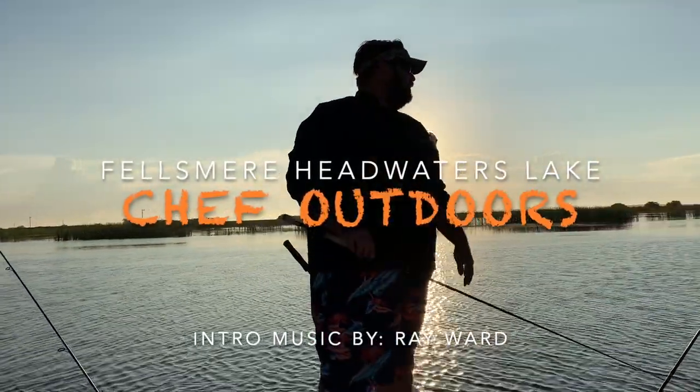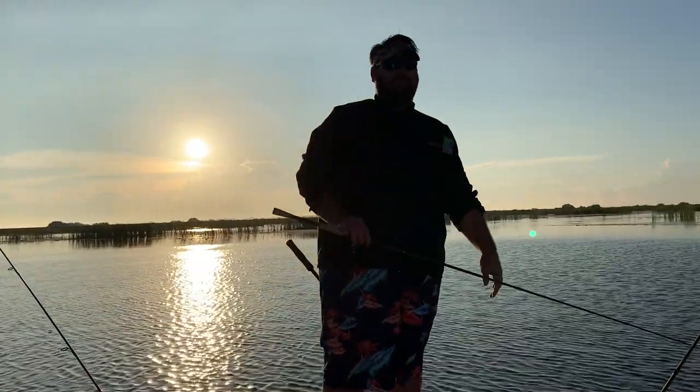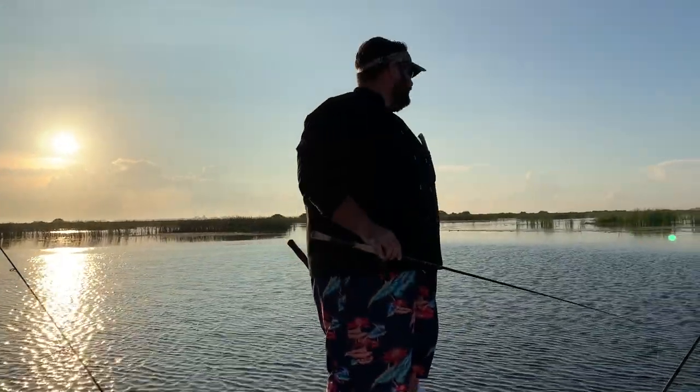Today we're at Fellsmere Headwater Preserve, and wow, first time here. It is absolutely gorgeous. This place is ridiculously beautiful.